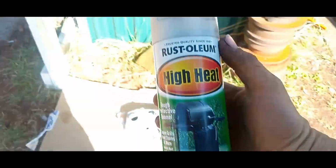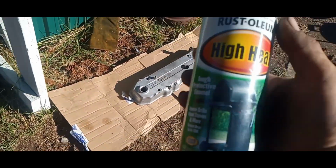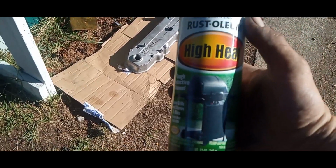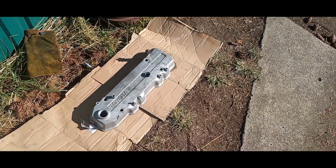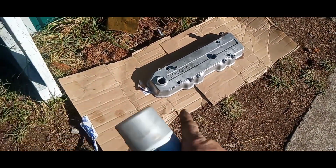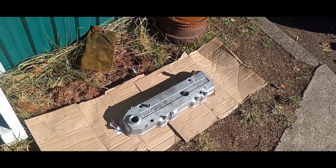What we got to do that with is Rust-Oleum barbecue grill gray, which has more of a silvery look than you would think. It's going to be pretty damn neutral and bright, fresh aluminum looking. We're going to use that PCV grommet as its own masking. I'm going to stuff something in that oil fill, and we're going to get this thing shot down.